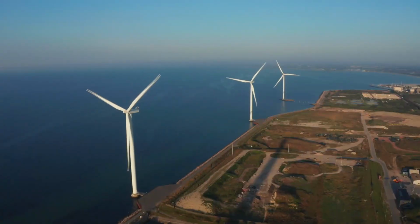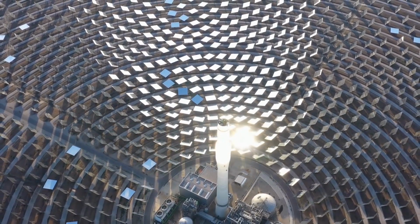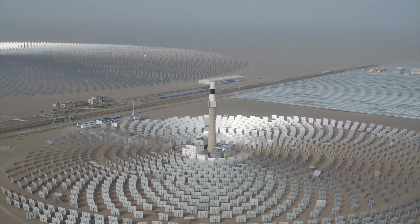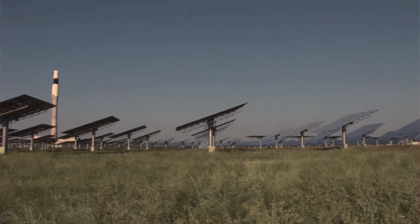over a million homes. The Noor complex utilizes concentrated solar power technology, which, unlike traditional photovoltaic solar panels, uses mirrors to focus sunlight onto a small area to create heat. This heat is then used to generate electricity.